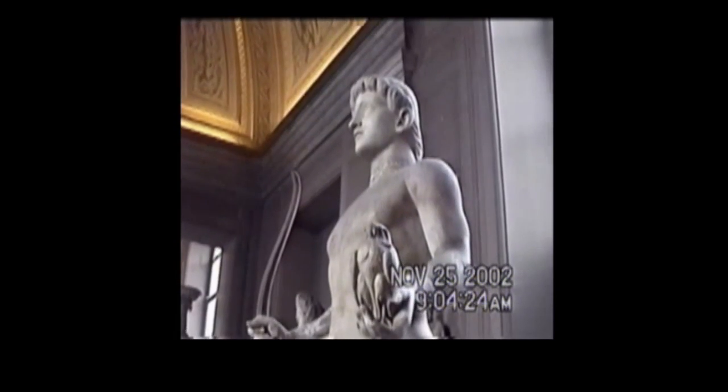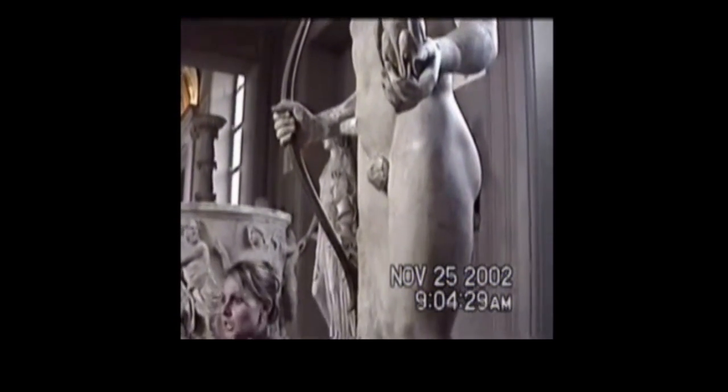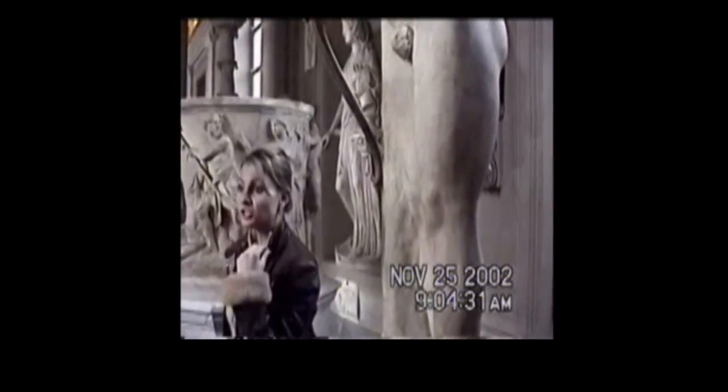Ancient sculpture. You see, the statue is very simple. You see it stands still, no human expression, no movement.